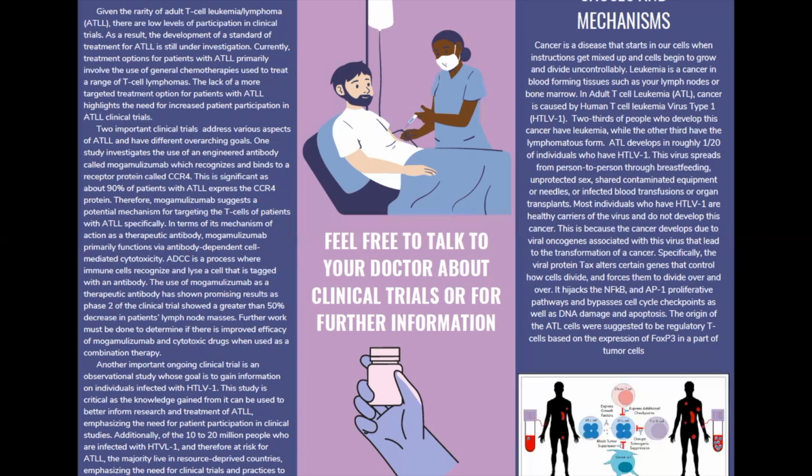And this is likely due to the fact that the cancer develops due to viral oncogenes associated with the virus that lead to transformation to cancer. Specifically, it was documented that we need roughly 4 to 6 driver mutations in order for a hyperplasia caused by the virus to develop into a full-blown cancer. And some of the viral proteins that are critically implicated in this are the viral protein TAX, which alters certain genes that control how cells divide. And it forces them basically to divide over and over again by hijacking the NF-κB pathway and the AP1 proliferative pathway.